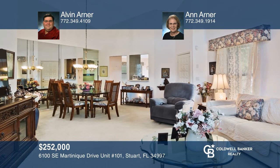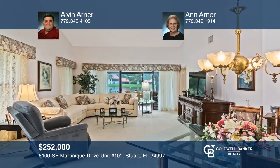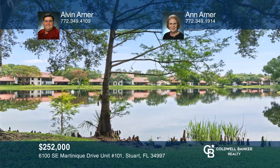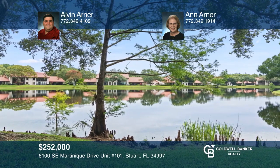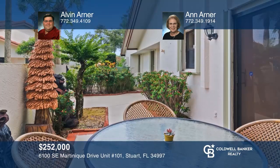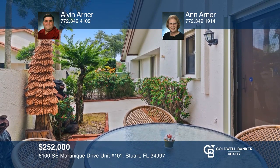You will love the view from this two-bedroom, two-bath villa in Stewart's premier 55-plus community of Montego Cove. The lanai has sliding glass doors so you can enjoy the peaceful calmness of the lake. This home has an updated kitchen with granite counters and sliding doors leading out to the walled, oh-so-private patio. Fall in love with your future home by contacting Alvin Arner and Ann Arner to schedule a tour.